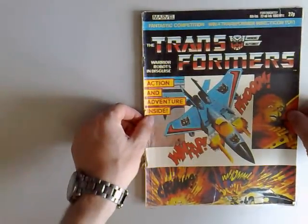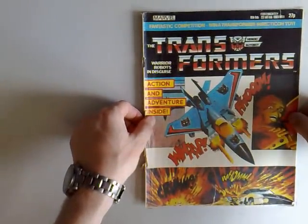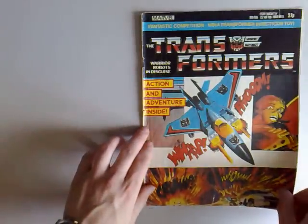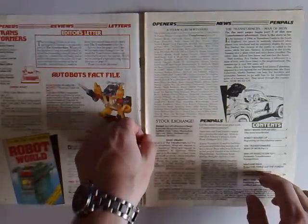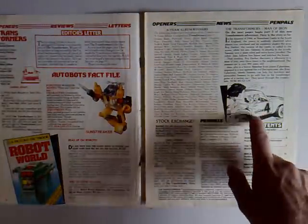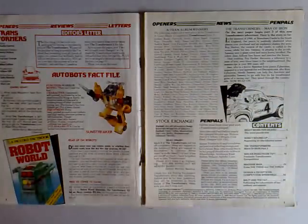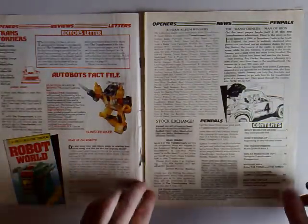And now we've got a price hike. It goes up to 27p now. And we've got a new fantastic competition inside, and I'll try and find that for you. Nice picture of Thundercracker on the cover there. And we've got openers, and the bit of information about the local story. We've got a fact file here of Sunstreaker.